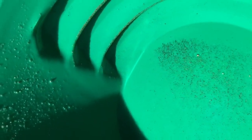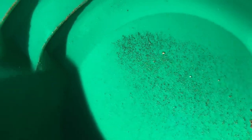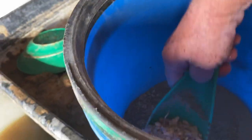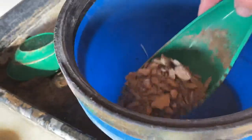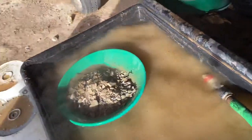Oh, see, now there's, that one's a little bit bigger. See that? Now there's a couple of them in there. That one was bigger. It's getting better. Put some more scoops in here. Four scoops. Okay.